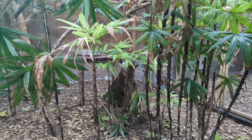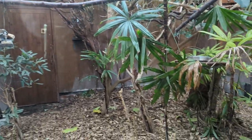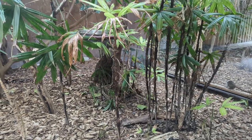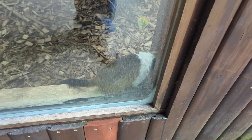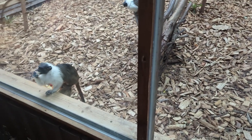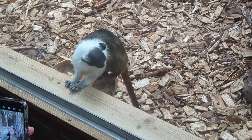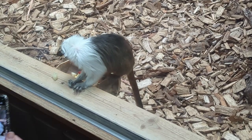We are effectively sticking to this side of the zoo rather than going over the elephant bridge today, just so we can concentrate on Islands and see the cubs. The tamarin right in the window. They're also taking on food over here. Another feed of them. Oh, they stood for you.